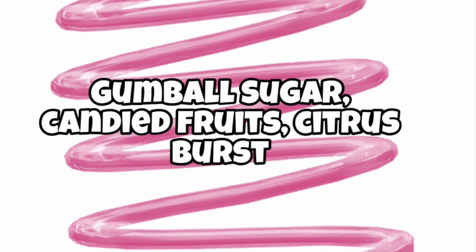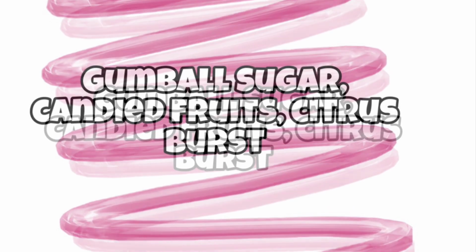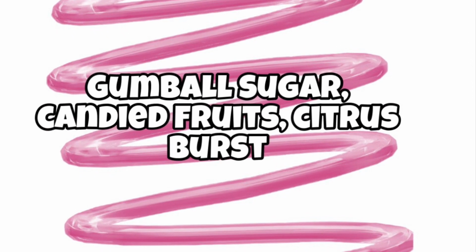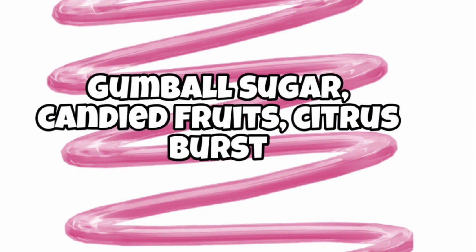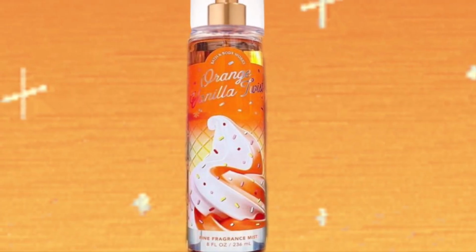And we all wonder, is it gonna smell just like a pink gumball, which isn't necessarily fruity, or is it gonna smell fruity like a candy, you know? So we'll have to see. This Saturday, they should be in everyone's stores.